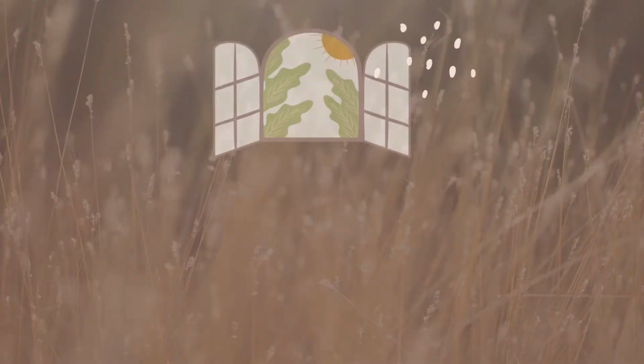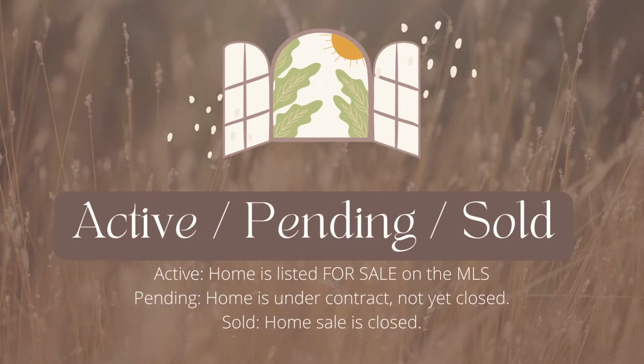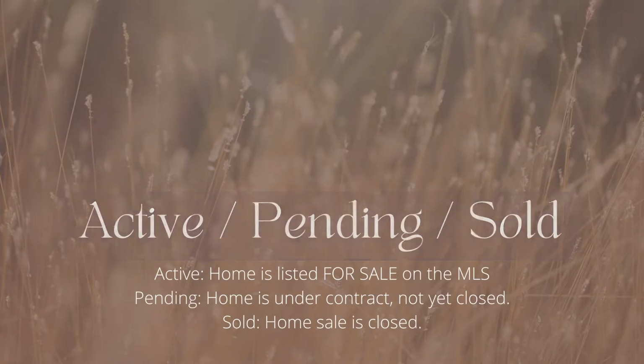Okay, so when your realtor shows you homes that are for sale from the MLS, you will need to know the status of that home. Is it still available or has it already sold? If a home is currently available to purchase, it is still for sale, it is called an active listing. This means that it's not under contract, it's open to showings, you can write offers on it, etc.